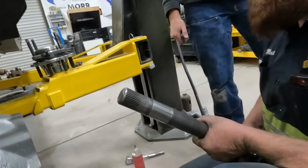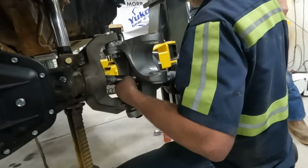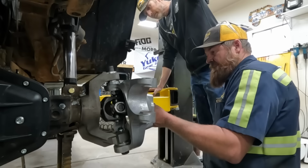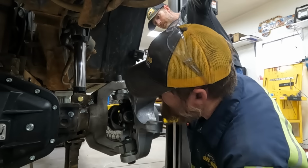Well, I was able to pull it out that time. I guess we should have measured that. How far? Oh, we have that measurement. Yeah, we're definitely in further. So let's see what we got. Yeah, let's put it together. Okay. Put that bearing on.